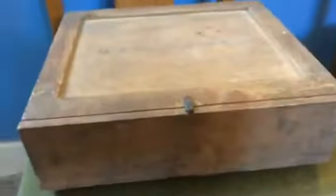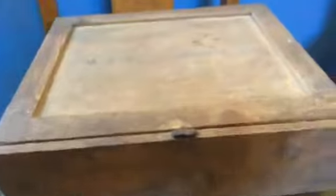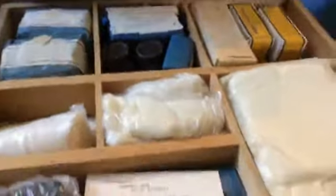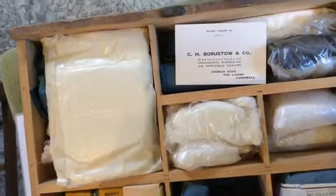So let's go on a bit of a journey together. I've got the first aid box here. First aid box. Now, lid opening. I feel I should have some drum roll. And let's see. Whoa! That's amazing! A complete first aid kit.